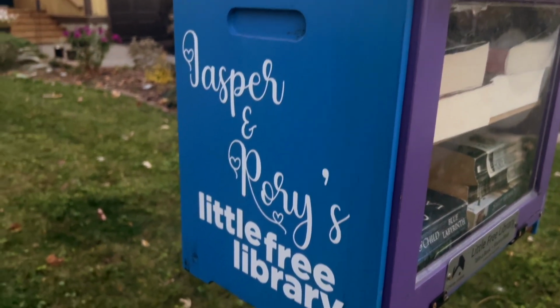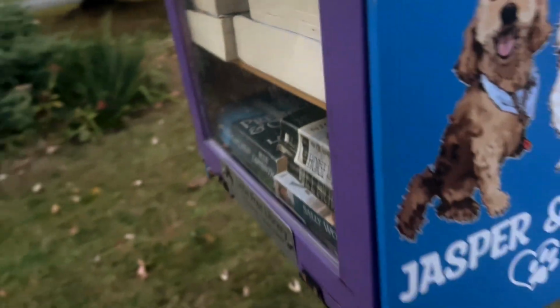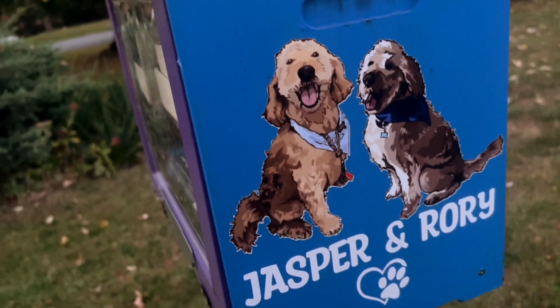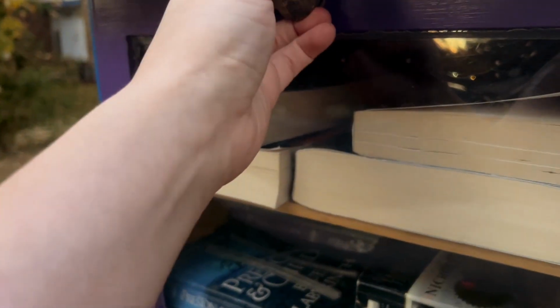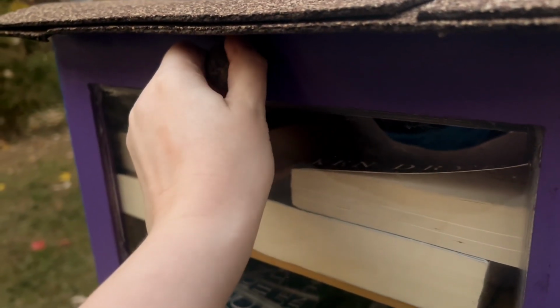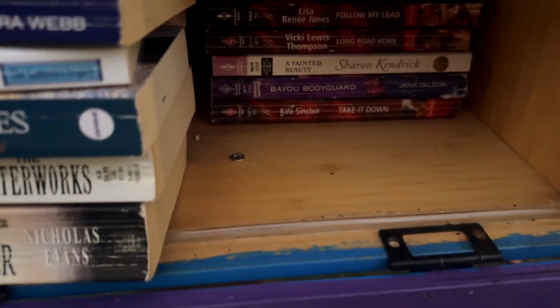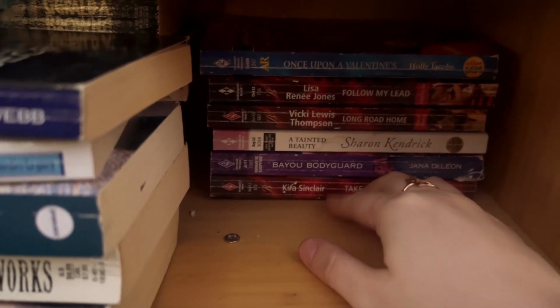Okay, so this one is really cute. It's also pretty full of stuff, so I'll see if I can fill it at all. But this is Jasper and Rory's little library. How cute is that? How does this one work? I generally don't know how to open this one. How does this open? Okay, I got Jeff to help me take this one open, and this one seems to have a lot of Harlequin romance in there, which is really fun.